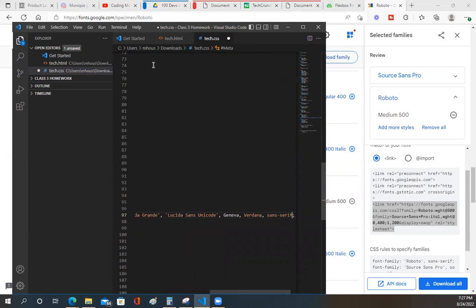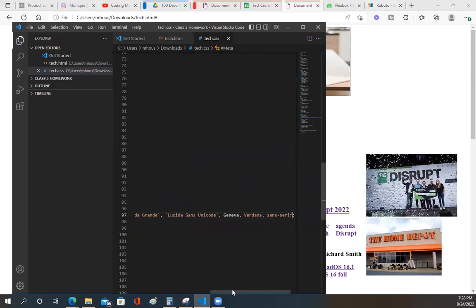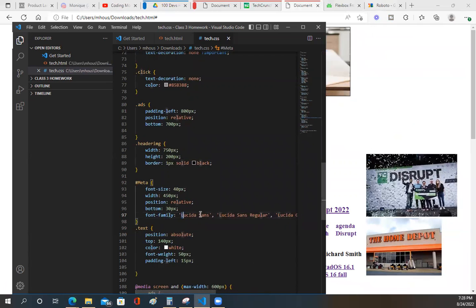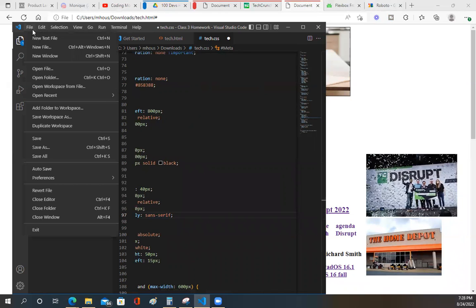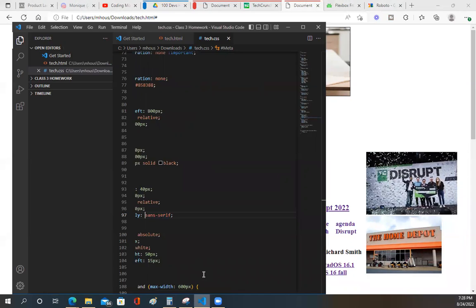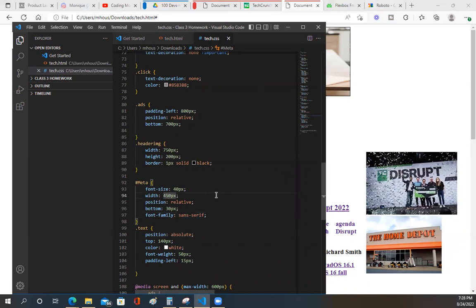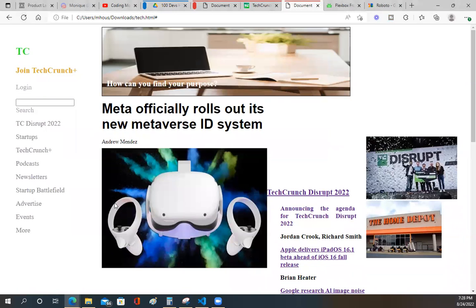Let's try this one. Man, that was a long one. I don't like that one. Like at all, y'all. Let's just do sans serif. Now we gotta make the width be more because, all right. We're gonna keep that like that.